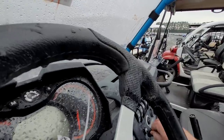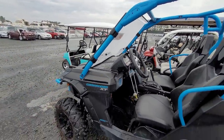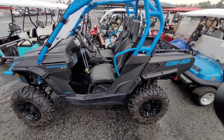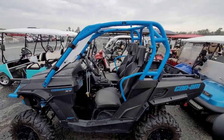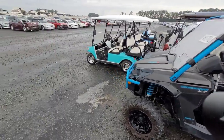Uh-oh, did they break the key? You are kidding me. Yep. Well, somebody busted the key. That sucks. But there it is. Let's keep it moving and see what else we can find.